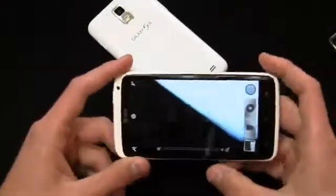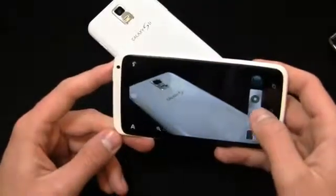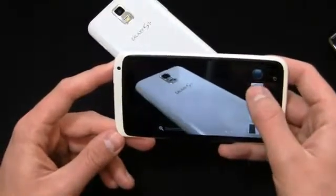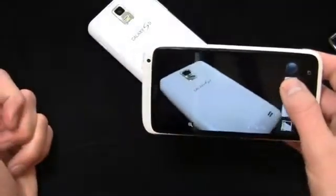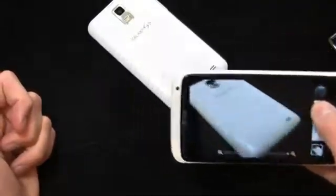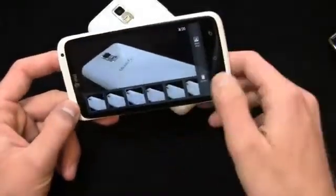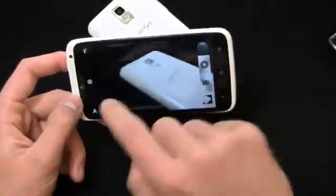So I've been working with the Galaxy S2 Skyrocket. Let's take a look at it. So obviously you can see it focuses in automatically. I love this feature. Take a look at this. Burst mode. It's really great when you're at a sports game or watching your child play soccer. I can go through and pick the best picture that I just took, and that's a really nice touch.